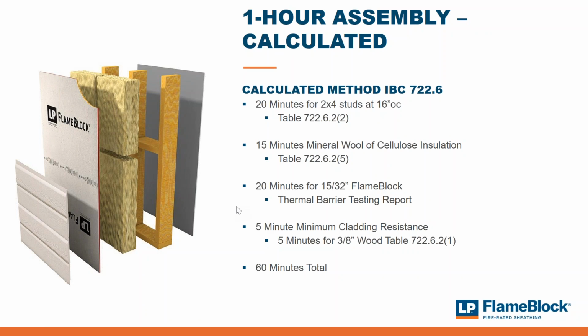This assembly also offers some flexibility when it might be used like a retrofit. You might have had something that was built 40 or 50 years ago, and they used 2x4 construction, and maybe they had some dry rot, they have to replace some of the sheathing, but now they're mandated that it has to become a 1-hour wall. One way you can demonstrate the exterior 1-hour resistance is through a calculated method.